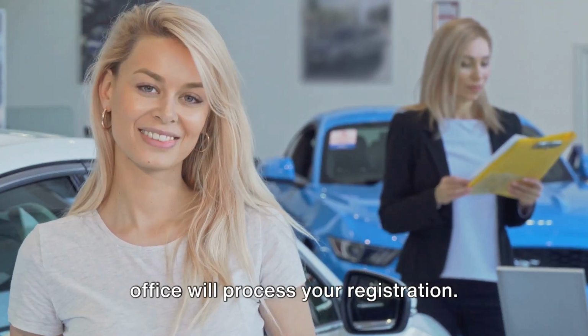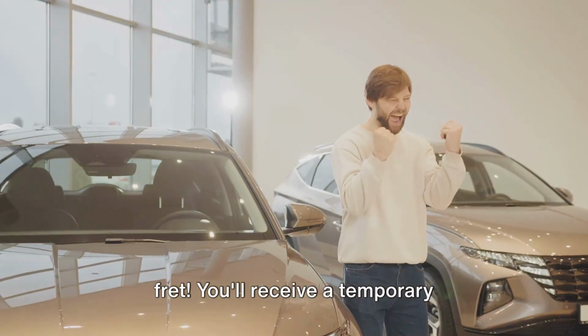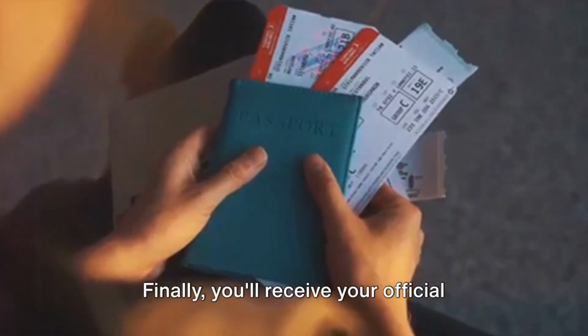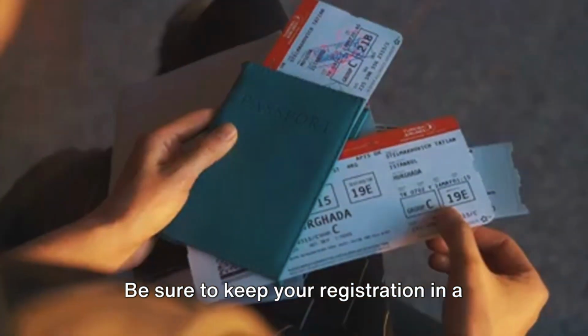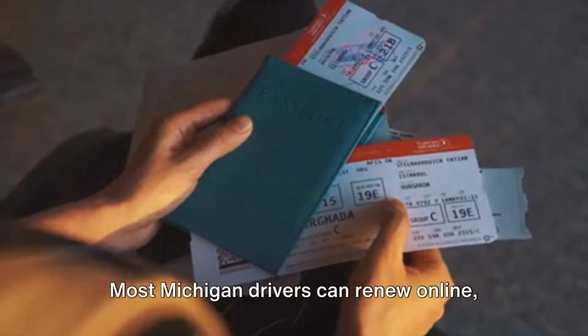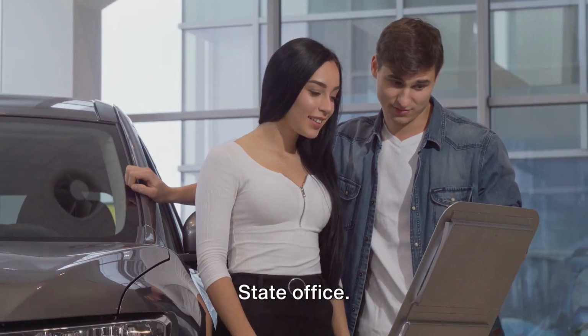Once your application is complete and your fee is paid, the Secretary of State office will process your registration. This usually takes a few weeks, but don't fret. You'll receive a temporary registration to use in the meantime. Finally, you'll receive your official registration and license plate in the mail. Be sure to keep your registration in a safe place, as you'll need to renew it annually. Most Michigan drivers can renew online, by mail, or in person at a Secretary of State office.